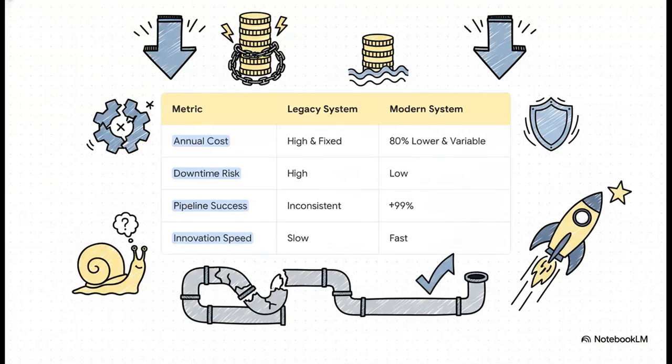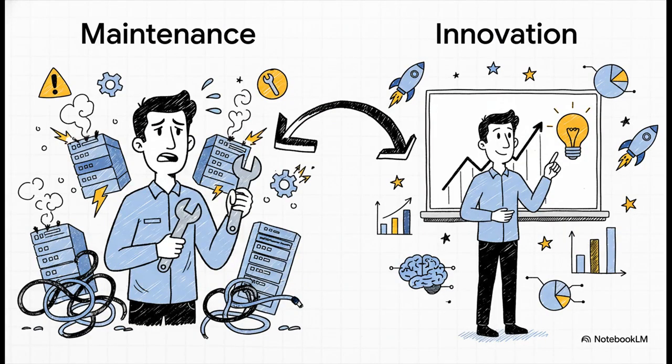Look, this table is the entire business case on one slide. We went from high fixed annual costs to costs that are 80% lower and move with the business. We massively reduced the financial risk of downtime. We boosted pipeline reliability to near perfect. And maybe most importantly, we completely changed the speed of innovation. We even extended this variable cost model to our BI tools, using things like QuickSight, which gets rid of expensive per-user licenses. But perhaps the most important ROI isn't even on that table.